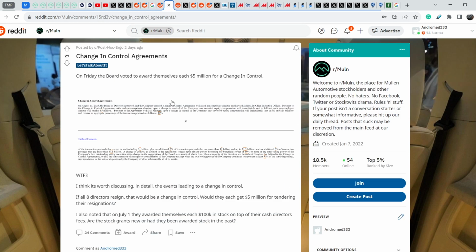And I have to say that I didn't cover this news yet, but David Michery and the board of directors made some changes in the control agreements. And as you can see, on Friday, the board voted to award themselves each $5 million for a change in control. And this is basically their exit strategy from the board of directors and from the shareholders of this company. And this is quite a good so-called remuneration for their so-called work, because it is nothing more than just another huge amount of money that should be taken out of the investors' pockets, basically from your pockets to the pockets of the board of directors.